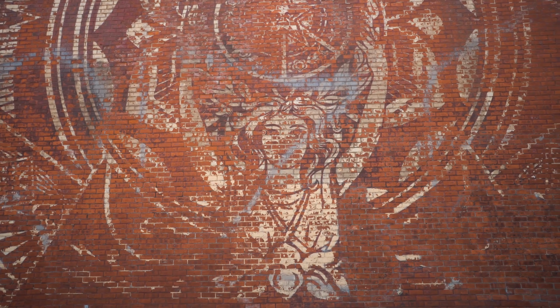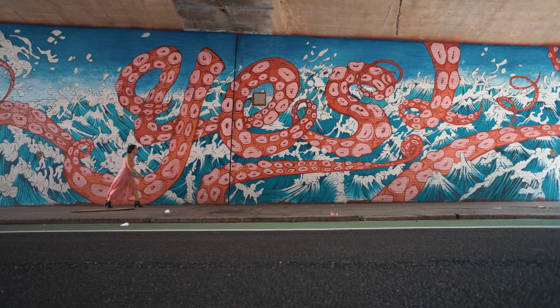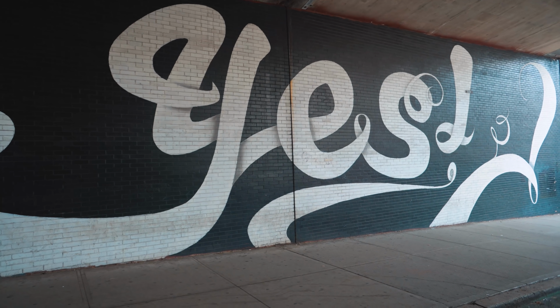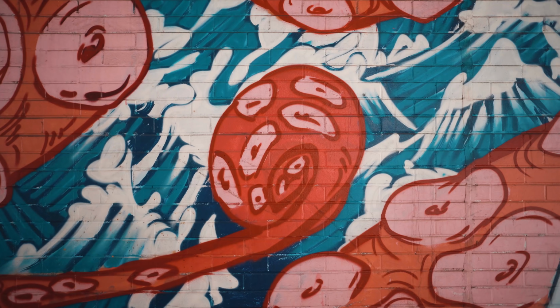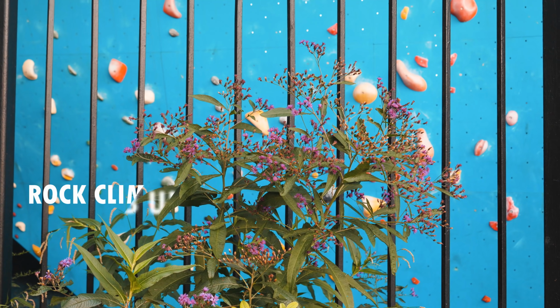Number 5, Yes Wall. There are some gorgeous murals and street art in Dumbo, but one of my favorites is the pair of Yes Walls. Right next to the F train's York subway stop are 2 walls that say yes, one in black and white, and another written in a pink octopus style.